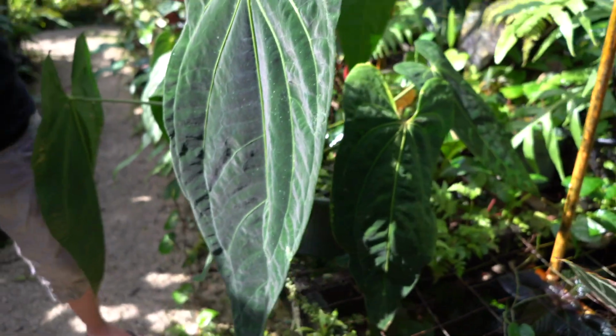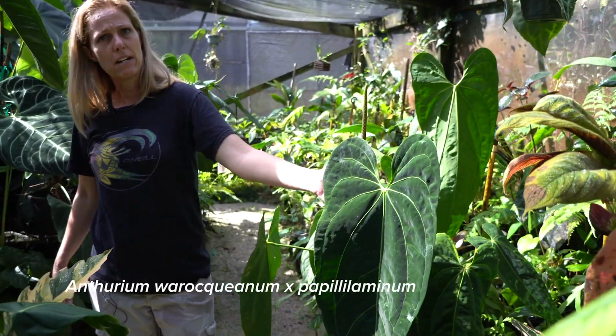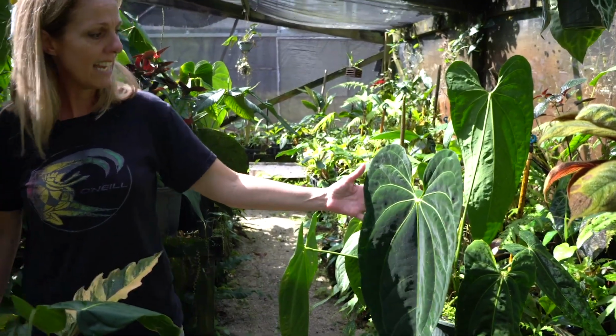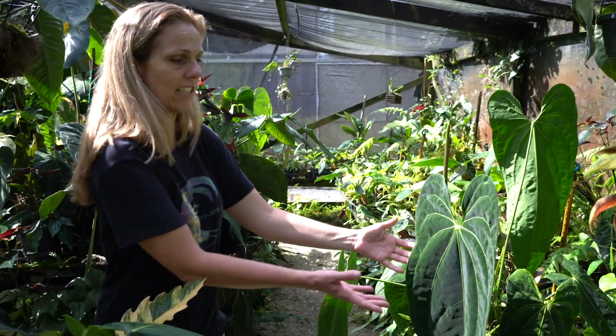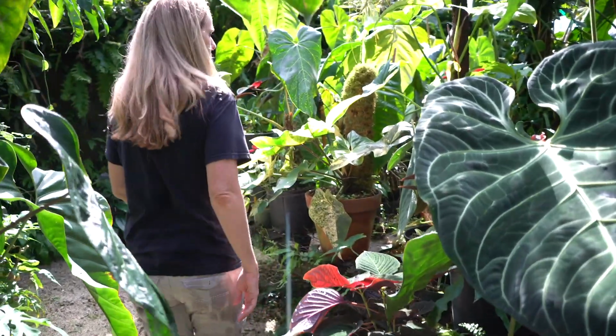This is a really, it just got this new leaf. That's on the other side. I guess you can see this one better. That is Warocqueanum and Papillilaminum. And so it basically has the shape of Papillilaminum, but then it's longer. It's got the Warocqueanum. And it grows really well here, whereas both of the parents are kind of difficult. They can be difficult. They prefer cooler nights, and I don't have that. These are gorgeous right now.